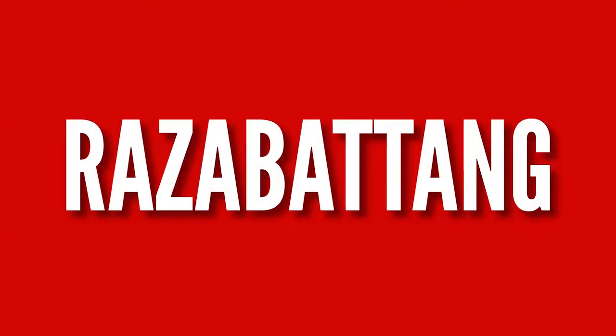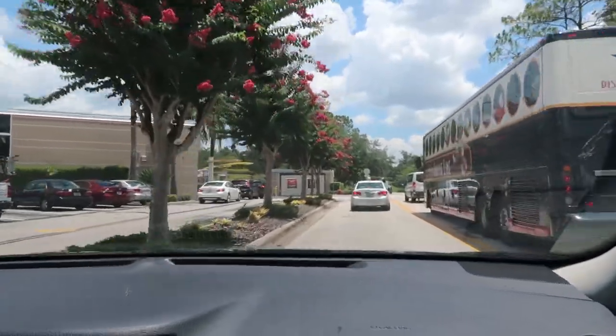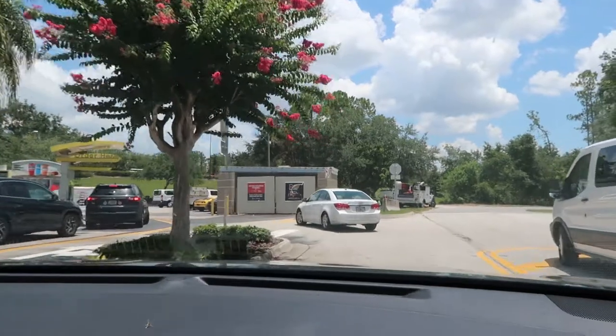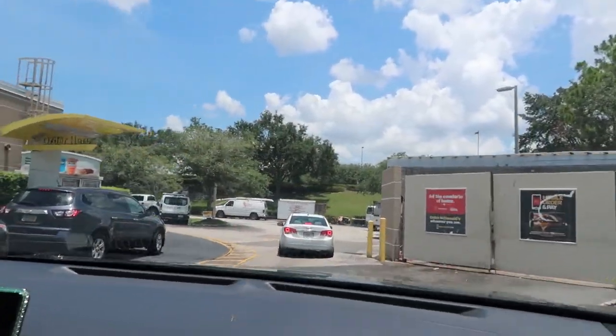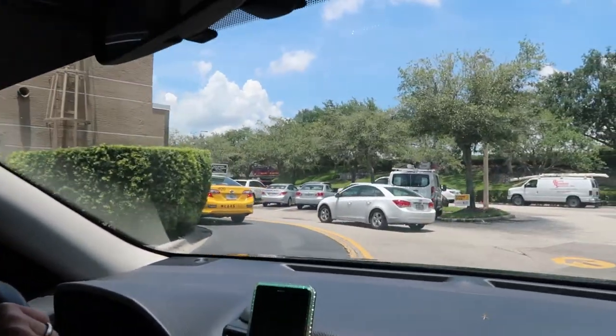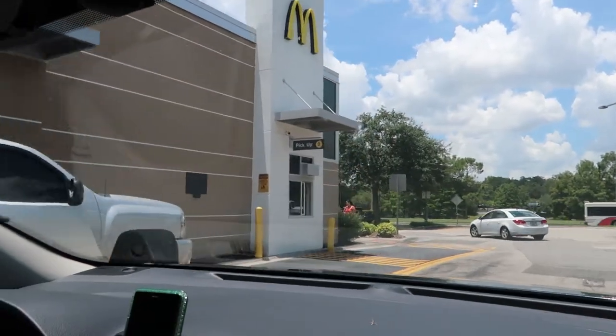Can't turn left here, so I guess I'm... So this is like the highlight of the start of our trip. We're going to the McDonald's that is on site. This is the backside, the drive-through. Backside of the falls, the eighth wonder of the world.